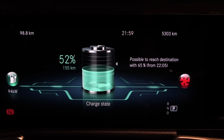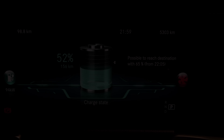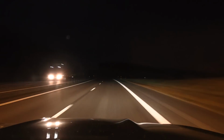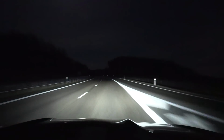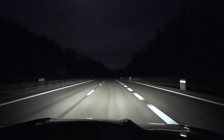So, but it shouldn't take that much longer. Okay, we're gonna wait a little bit more, and then we go for 70%. We are on the move now, so we went for 70%. I hope that was enough, because now the car is giving me some weird recommendation that I have to charge before Varberg.